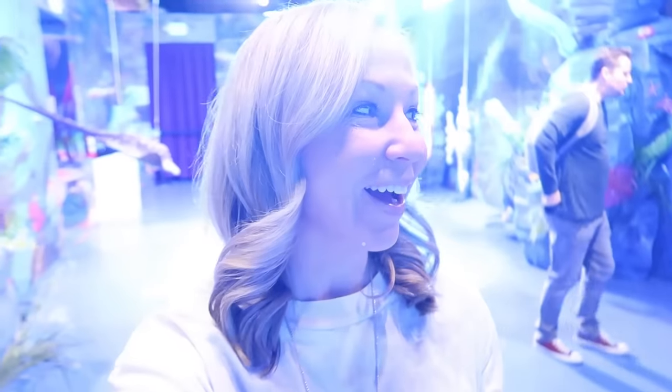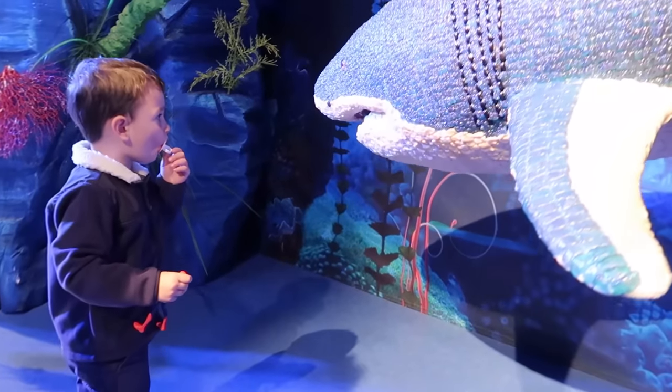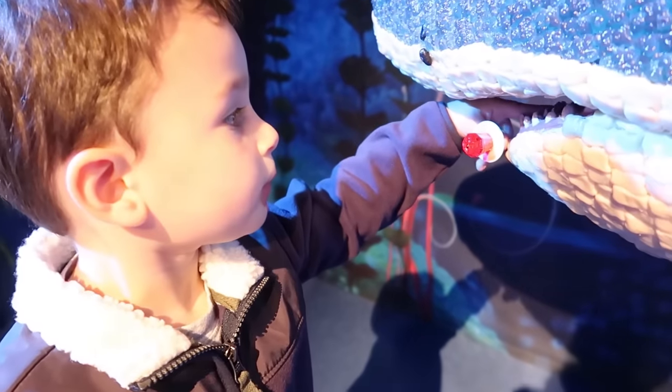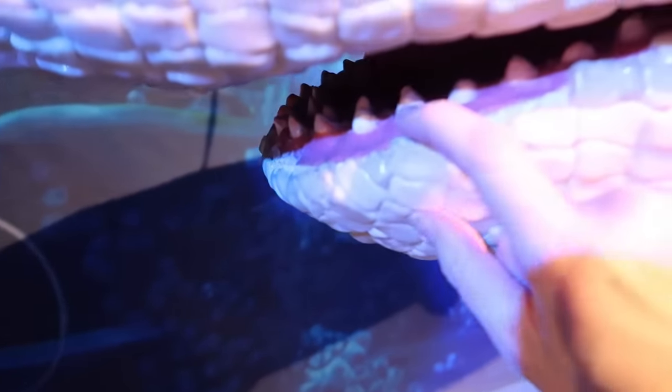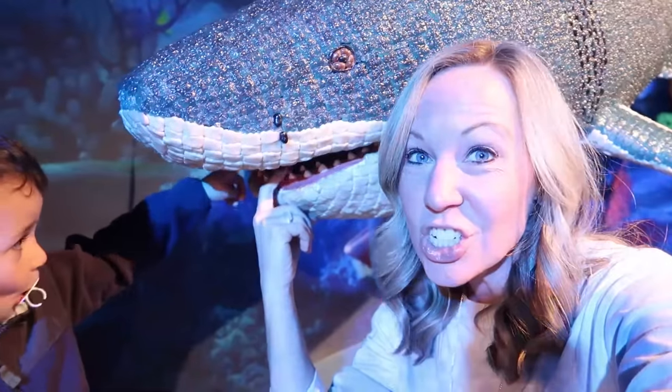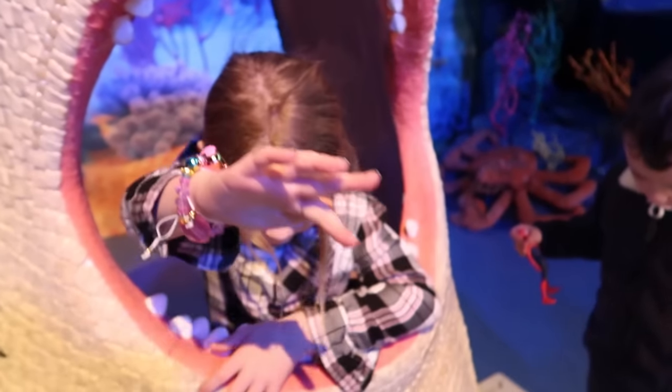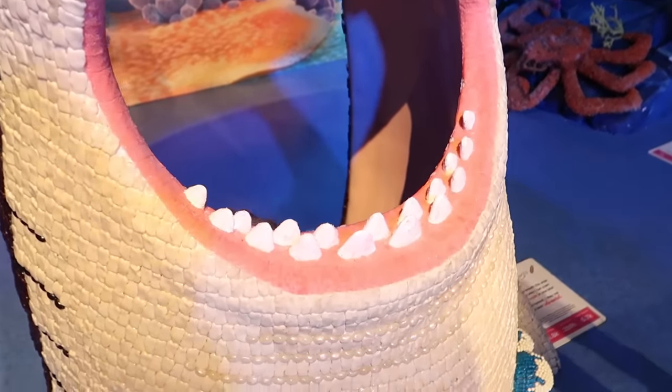Under the sea. And I think I'm under the sea right now. Are you putting your finger in his mouth? Does he have sharp teeth? Ooh, he does have teeth actually. They're sharp. Maya has been eaten by some giant sea creature over here. Oh no, where'd she go?